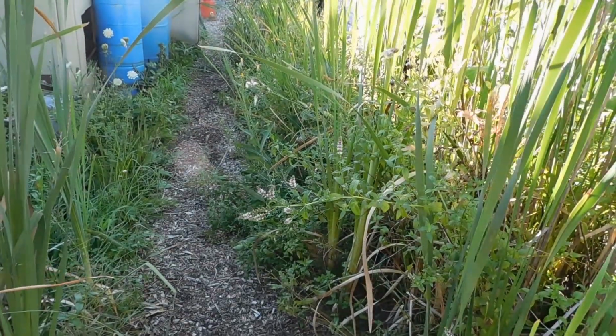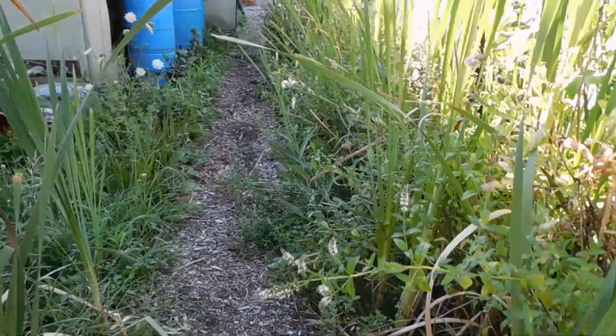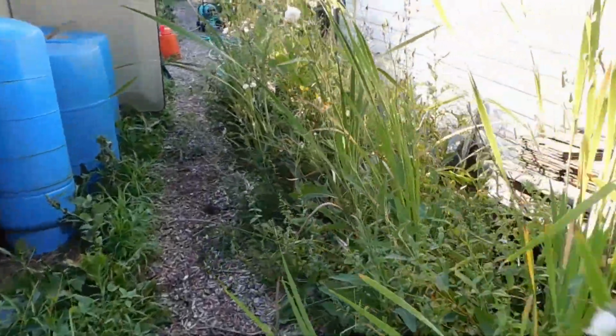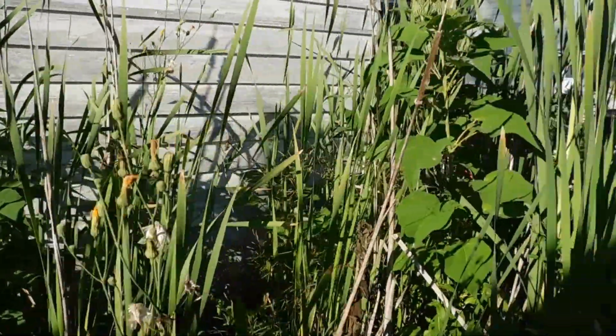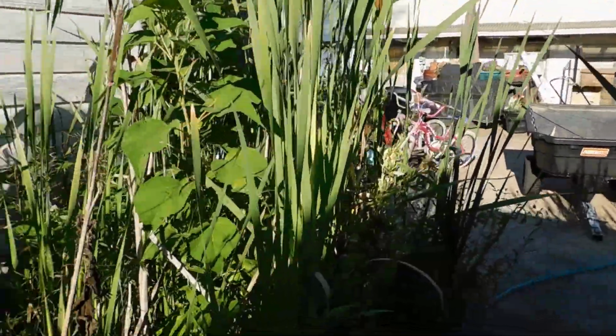Okay, here we go. We are going to walk through the path. Some of my hibiscus are starting to bloom. I even have, you name it, I have it here growing.